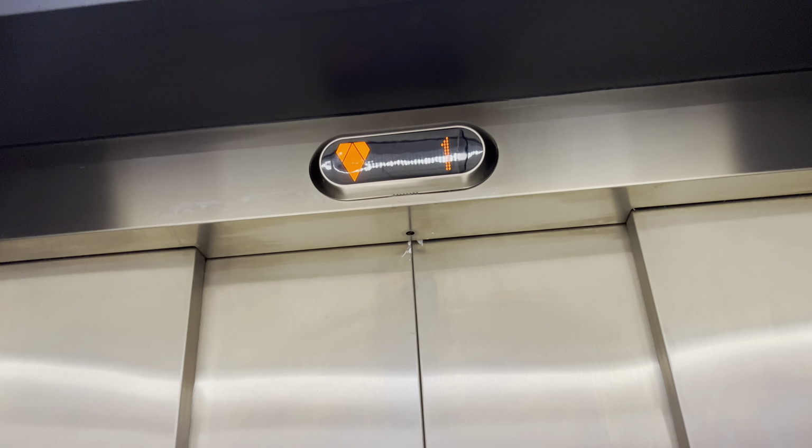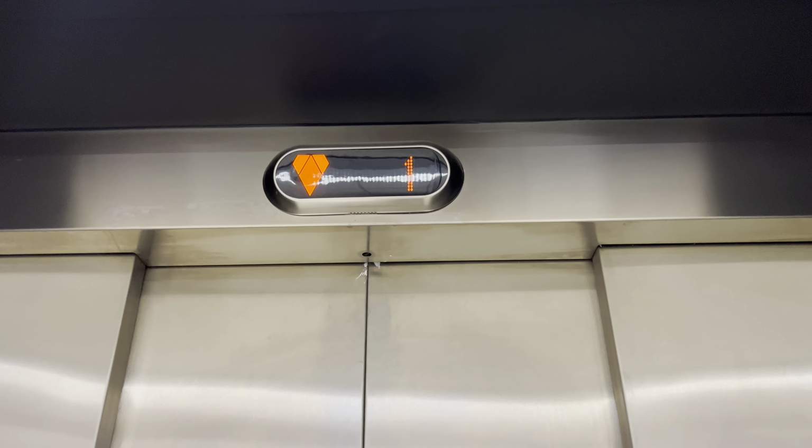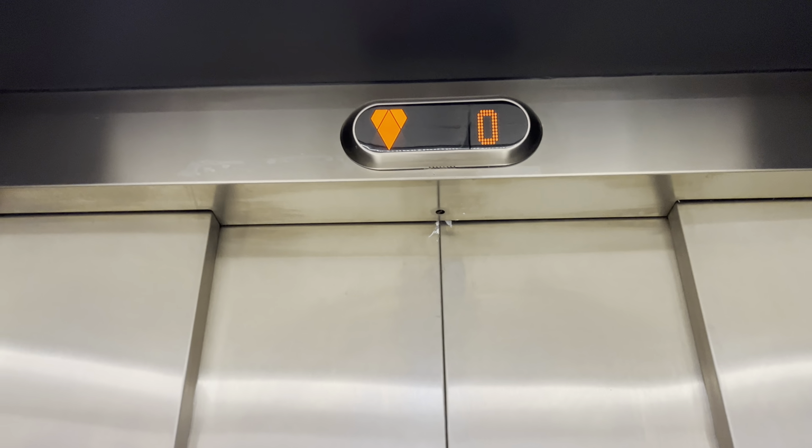This is the elevator at Asda in Basildon. It's a KONE EcoDisc. Who comes down now? Here it is. Full speed twin door. I like that. This is a classic KONE EcoDisc. Let's go to one.